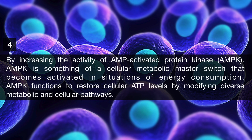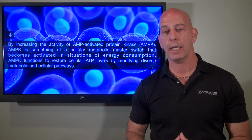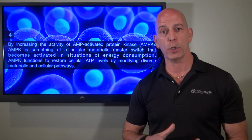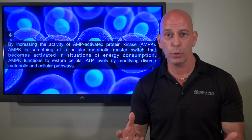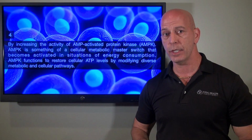Number four, by increasing the activity of AMP-activated protein kinase, AMPK. AMPK is something of a cellular metabolic master switch that becomes activated in situations of energy consumption. AMPK functions to restore cellular ATP levels by modifying diverse metabolic and cellular pathways. So it turns out that this AMPK helps regulate cellular energy by regulating ATP, adenosine triphosphate, which is really what your cells use as energy. It's the basic building block of energy for your cells.